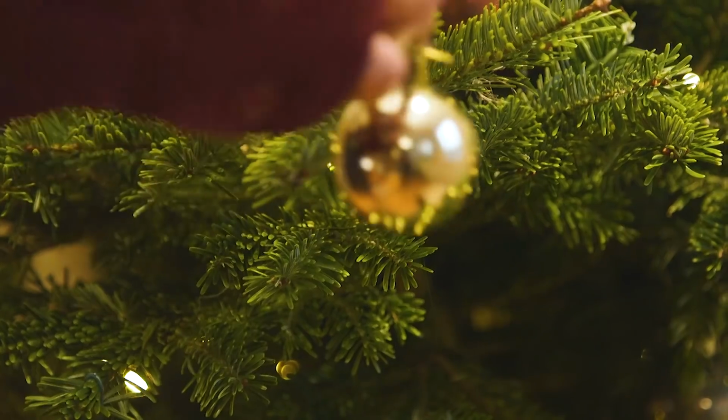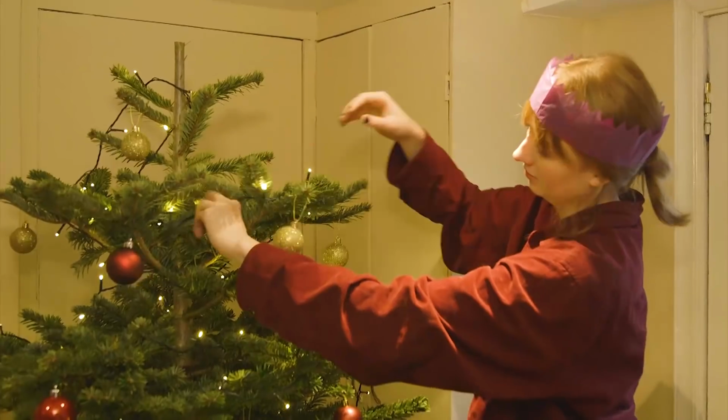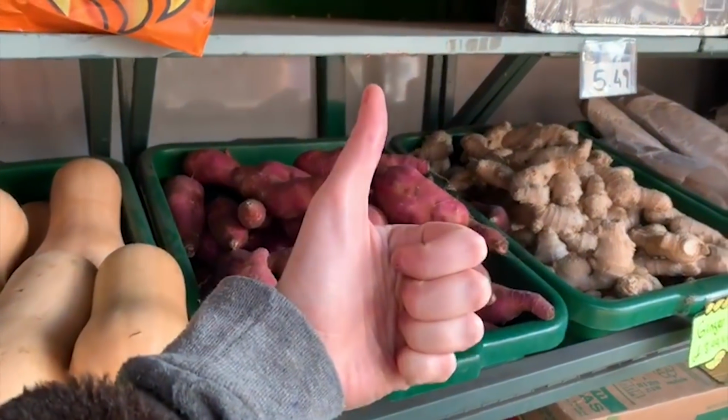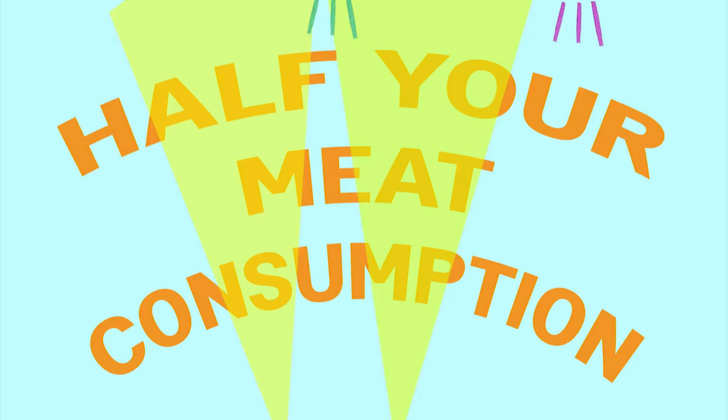It's getting closer and closer to Christmas, and a lot of us will be gearing up to hosting on the big day. According to a new report by Tesco, 1 in 5 of us will be cooking for a non-meat eater this Christmas. There has been a massive boom in plant-based diets in 2018, and according to the Living Planet report by WWF, eating less meat and dairy is the biggest thing that we can do to try and combat human-related climate change.